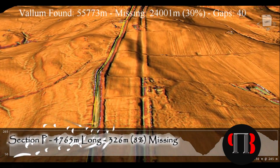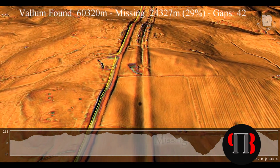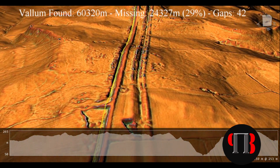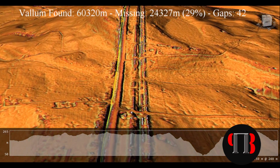Section P, 4,765 metres long, 326 metres, 8% missing. The Vallum in this section is relatively stable and close to the wall.